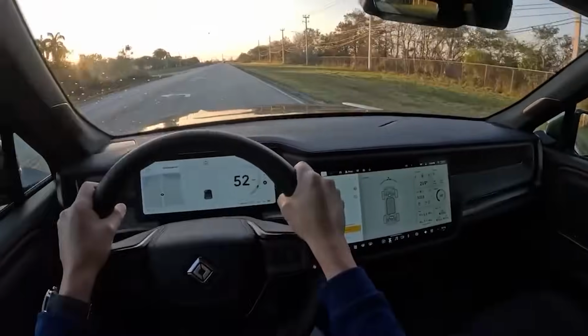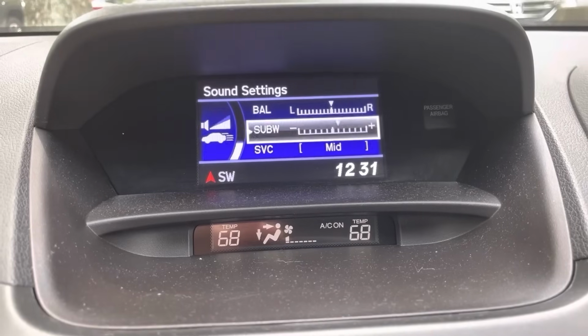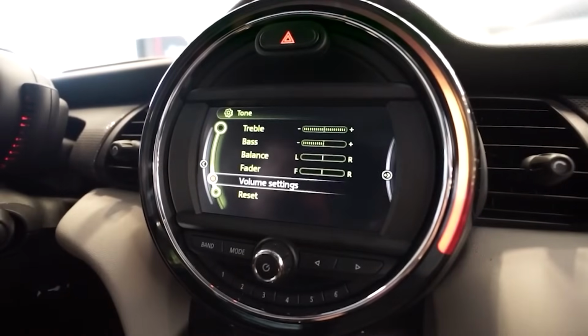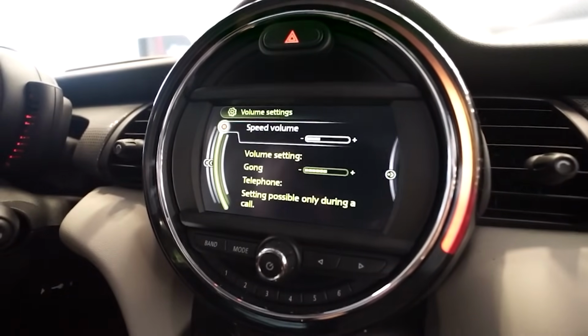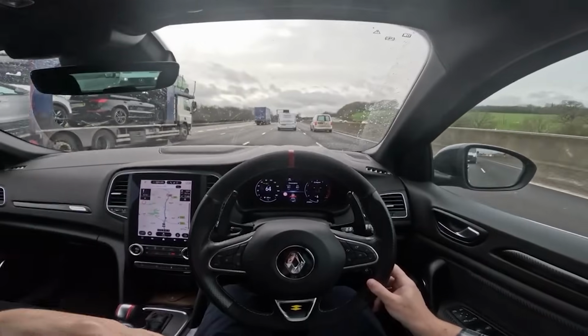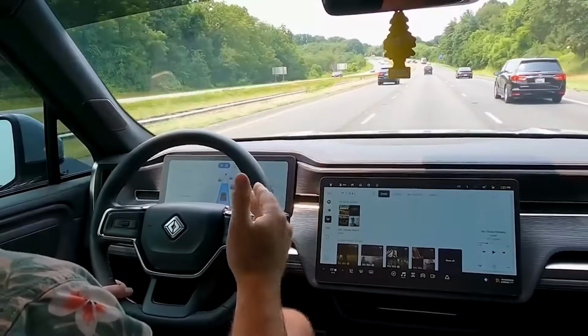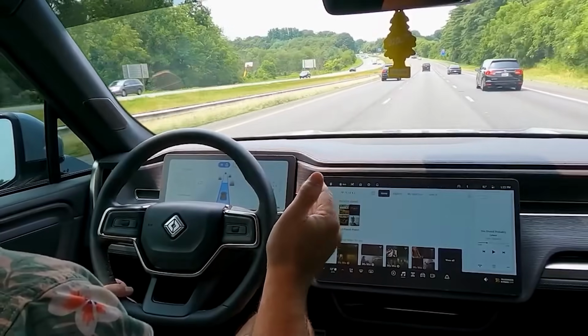It works in the background, so you don't have to keep adjusting the knob. In some cars, you can even change how sensitive the system is. Check your car's audio settings for options like speed volume or auto volume. It may be off by default. This small feature makes a big difference on highways and in city traffic. It keeps your sound balanced and your focus on the road.